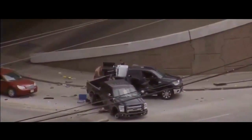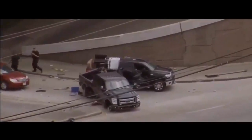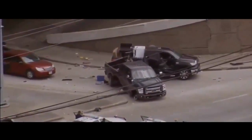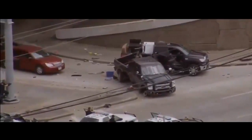Under these circumstances, any confrontation, any kind of standoff here gets really complicated, especially if bullets start to fly. People can certainly get hurt. People can get killed, especially innocent people. And this intersection has been completely shut down at this point.